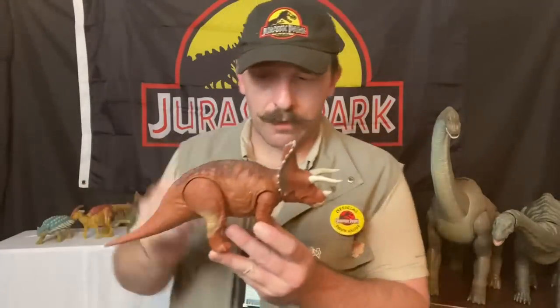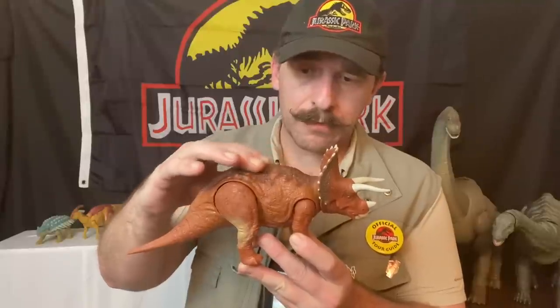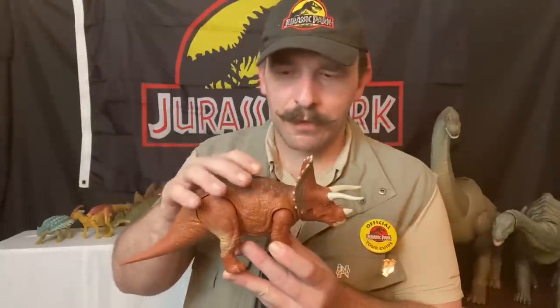As you can see with our model, here we have the reddish brown coloration, the large frill around the neck, kind of working as a shield when they're fighting. Again, either fighting a threat or fighting for dominance. And they use these three horns on their head. Almost like a bull.